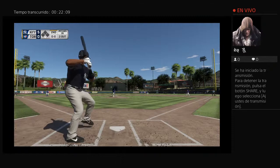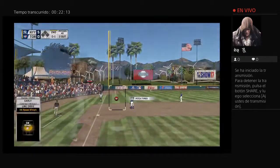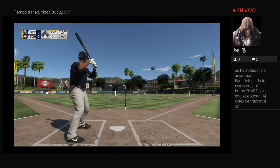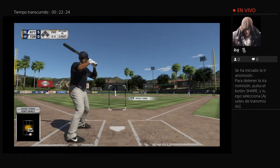Into the box now, Chris Carter. Swing and a line drive. And this had home run distance, but it just does hook foul. Oh, he hung that one. And, man, did he bang it. Just didn't keep it fair. Swing and a miss. It's 0-2.